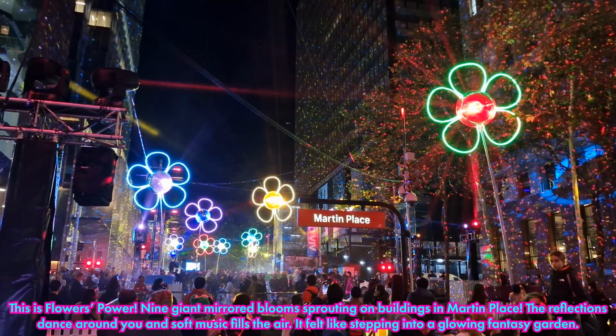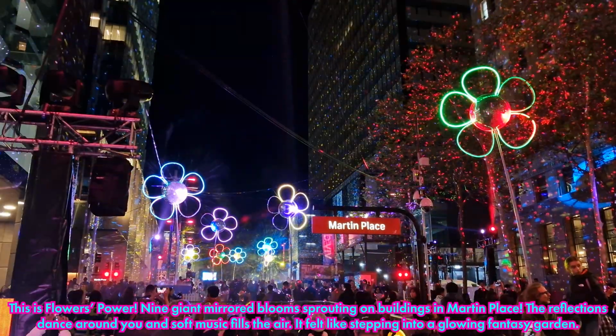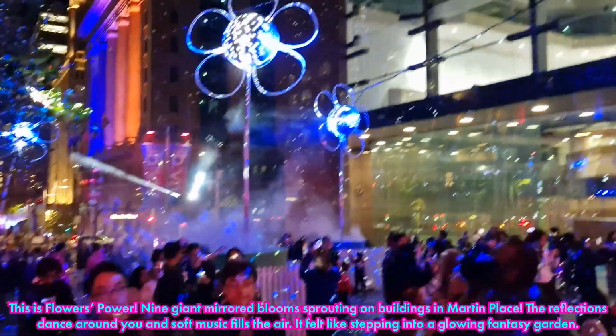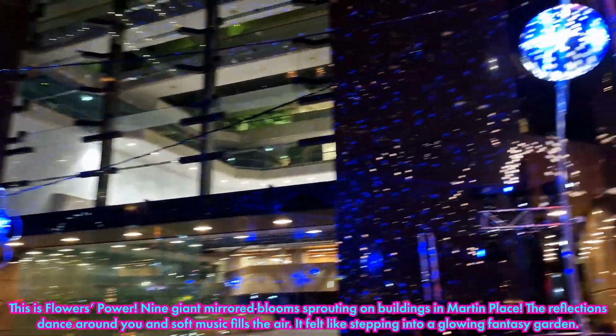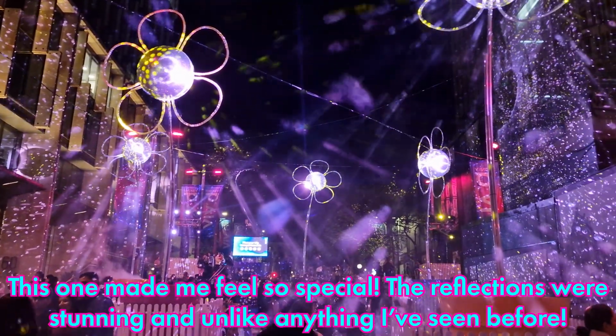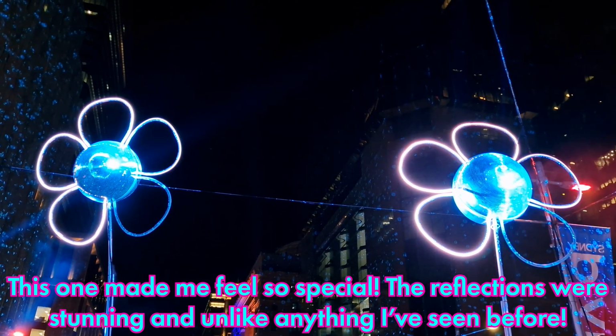This is Flowers Power, nine giant mirror blooms sprouting on buildings in Martin Place. The reflections dance around you and soft music fills the air. It felt like stepping into a glowing fantasy garden. This one made me feel so special. The reflections were stunning and unlike anything I've seen before.